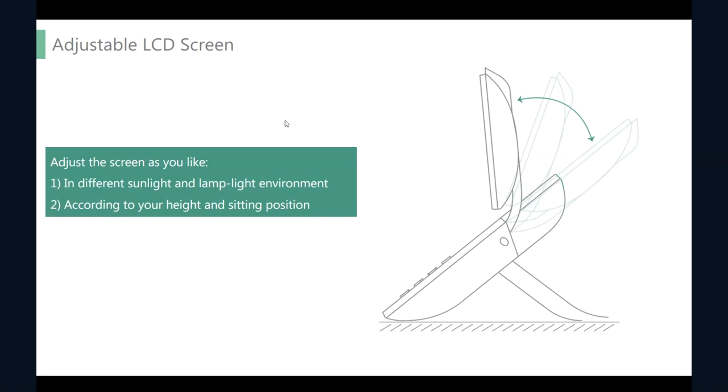So that little feature there, I think, is really fantastic from a user experience. Just that little bit of flexibility in adjusting the screen. It is one of those bugbears that people tend to have when they're using their phone a lot.